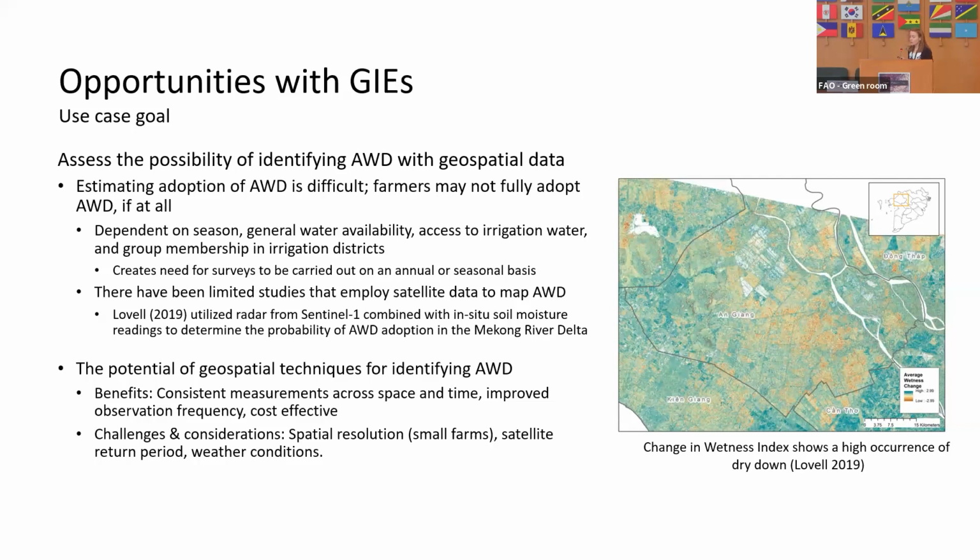And then lastly, another challenge is weather conditions. If we're using a radar sensor, then weather conditions won't be an issue. However, using something like Landsat or MODIS, certainly trying to observe something when there are clouds, it's not going to be possible.